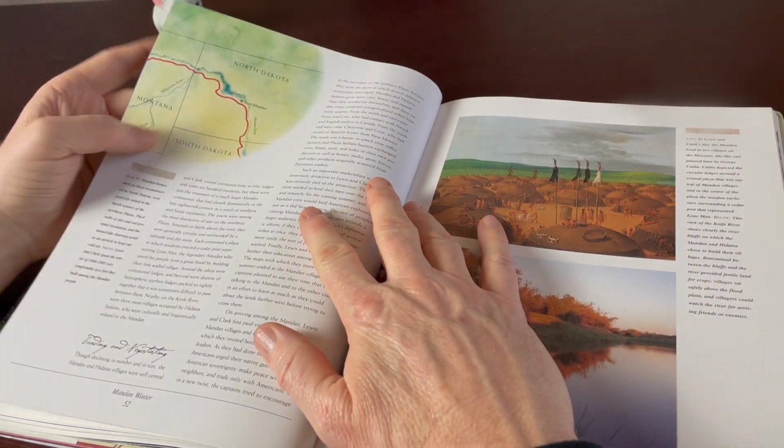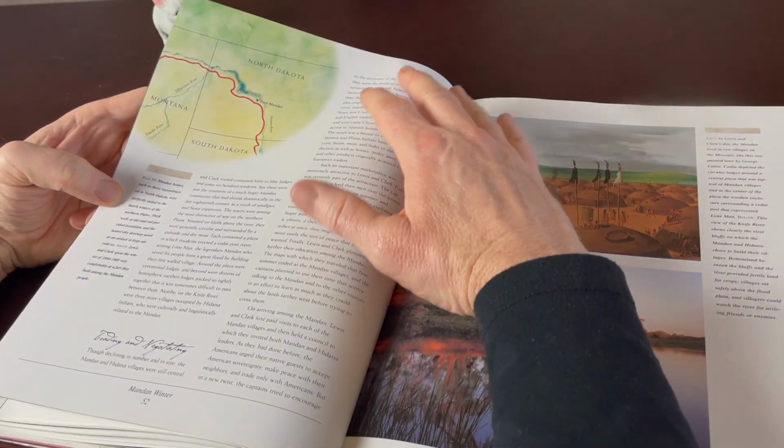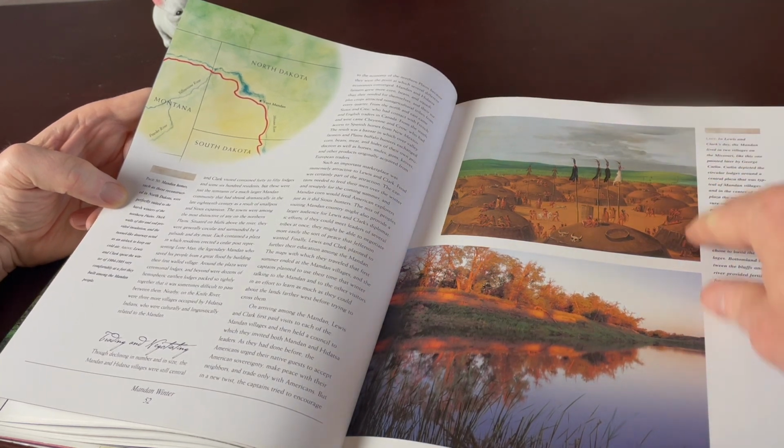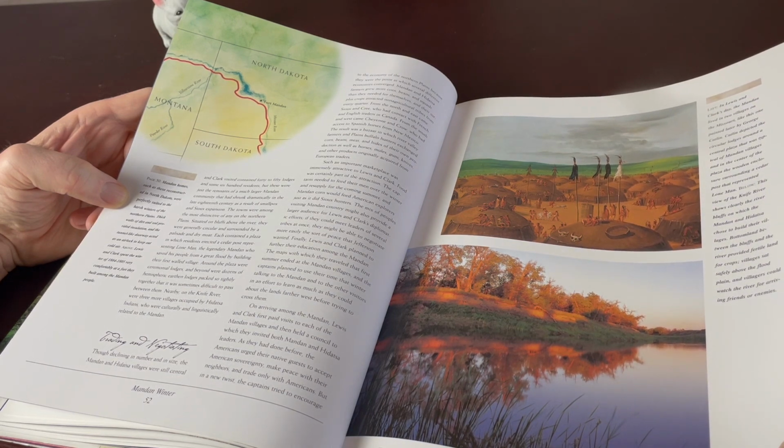Above this map, Lewis and Clark spent the winter of 1805 very comfortably at the fort they built among the Mandan people.